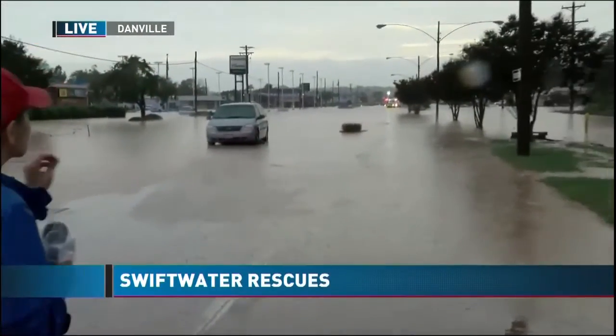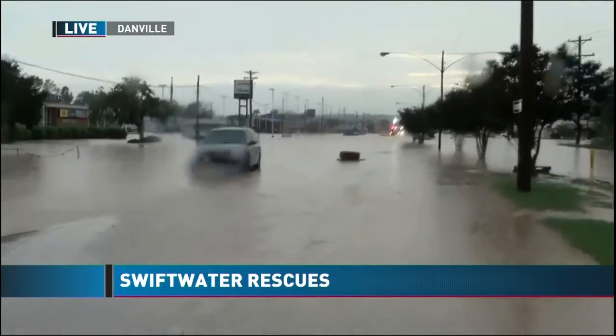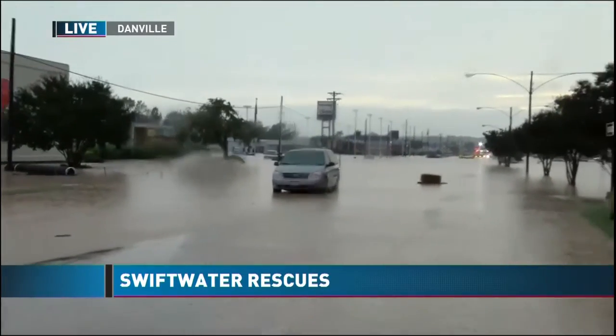That's right, Robin. You were talking about a river. We're actually on Riverside Drive, which looks a lot like a river. You can see right here behind me, several swift water rescues have been taking place. Several more are still happening. As soon as those water boats are coming back, they're going right back out.